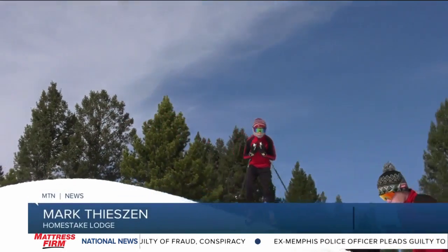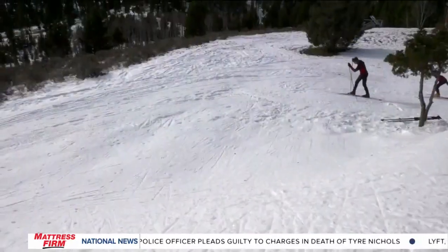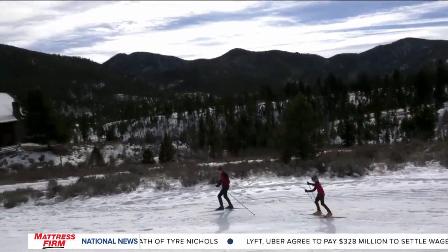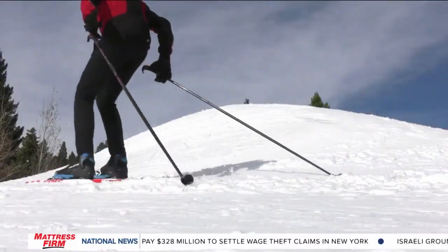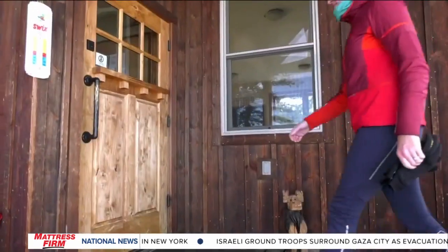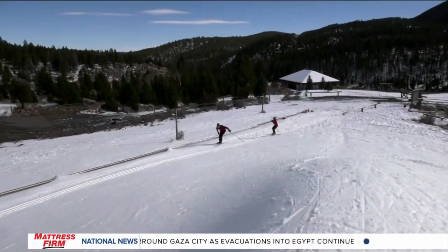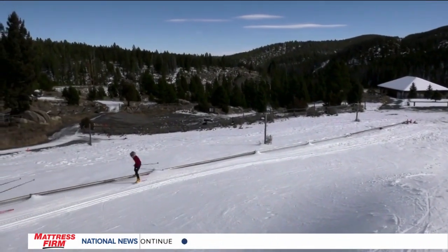There's just something special about being outside in Montana in the winter, whether it's for exercise or just peace and quiet in your soul. It's magical. Nestled atop the pass between Butte and Whitehall, Homestake Lodge was originally a homestead, but it was turned into a cross-country ski resort in 2007. Mark and Lauren Thiessen, along with their 3 children, have been running the Homestake Ski Resort since they took ownership in 2021. Homestake Lodge is a gem that is close to the interstate, but you feel like you're in the middle of nowhere.